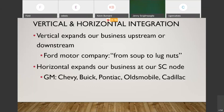Let's look at the X or horizontal line that we have here in terms of the crosshairs. Over on the right-hand side, merging with a competitor. Has your company ever done that? As an example, I think of Hewlett-Packard and Compaq. Similar businesses merging with each other. Over to the left, acquiring a competitor. That's also horizontal integration. How about Fiat buying the Chrysler Corporation?